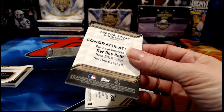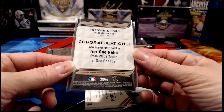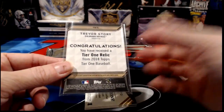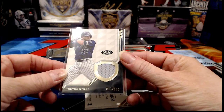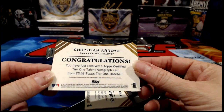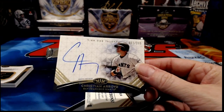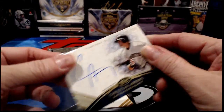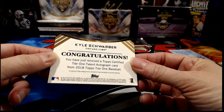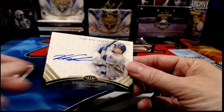And the Rockies just going to keep right on trucking here. Little imperfection down there, and actually, again, kind of all four of the corners, but particularly the ones on the right. Trevor Story, Rockies to 335. Christian Arroyo for the Giants, numbered to 295. Kyle Schwarber for the Cubbies, numbered to 160.